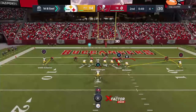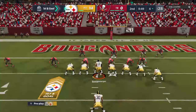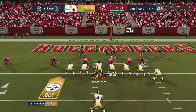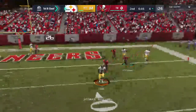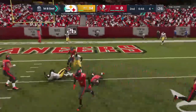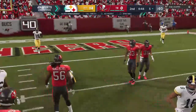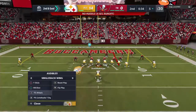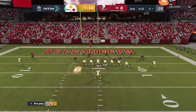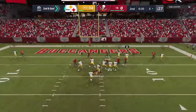Here's 1st and goal, and gosh, points here, a chance maybe to put this thing away before halftime. Here's Roethlisberger. This will be caught at about the 5. And he'll go backwards, losing yardage to the 5. It'll go as a loss on the play. Not what you need down here. It's going to be 2nd and goal.